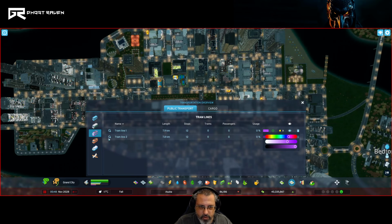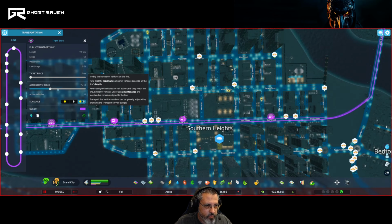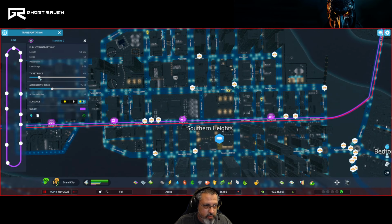Both purple. So we're going to go into the first one, and I'm going to make the ticket price 0. Signed vehicles is 7. I don't know if it's going to be too many or too little. Let's make it the red line. And then the other one, also going to make ticket price free, and some signed vehicle 7. We'll just have to see how that goes and what color we're going to make it. We're going to make it blue, or we're going to make it yellow. I think red and yellow.